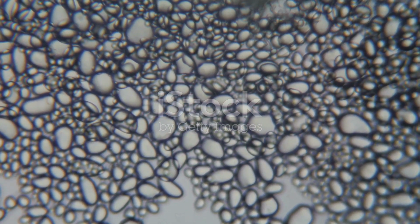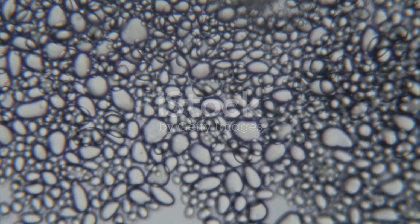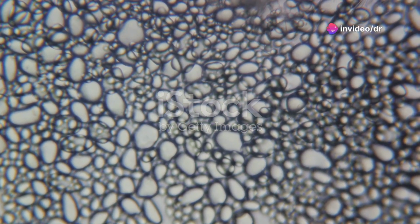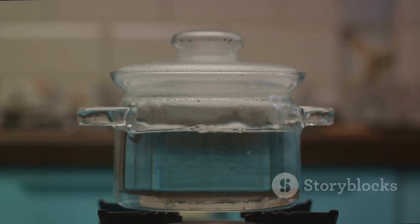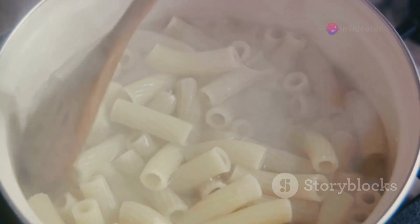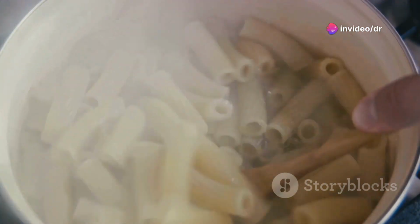Now, when they're all dry and uncooked, these starch molecules are tightly packed and crystalline, kind of like a battalion of soldiers standing rigidly. But here's where the fun starts. When you put rice or pasta into boiling water, those little soldiers, starch molecules, begin to relax. The heat causes the water to penetrate the starch granules, and these granules start to swell up.